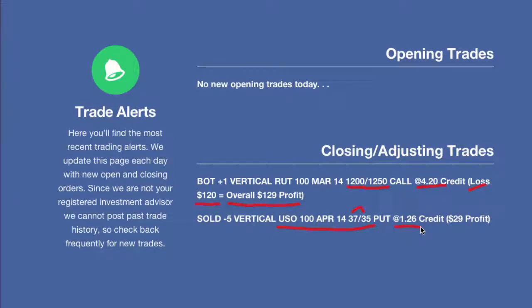So again, that's only per spread. We sold 5 of those. So it was a nice trade that we made, very small in our account size as far as the capital that was used, but a really high return on our investment. The amount of capital versus what we got back in return and profit, very high return on capital there.